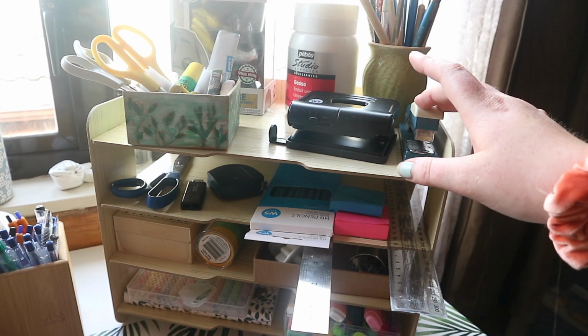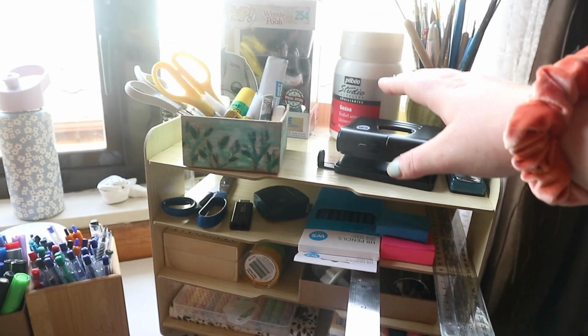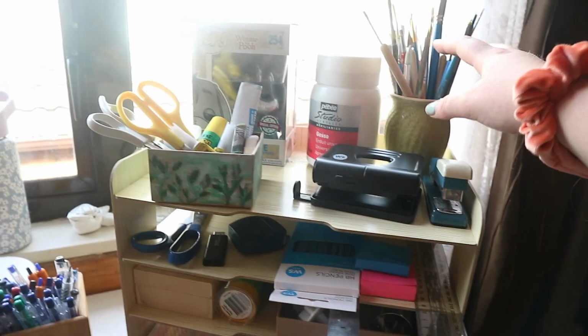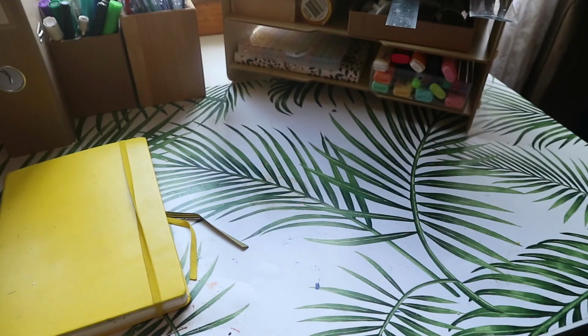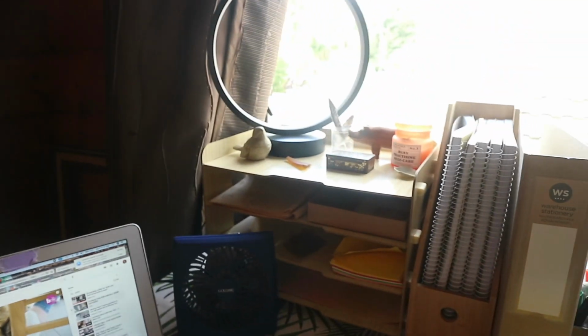I've got a hole punch and a stapler. This is my gesso, it's my paint primer I use for everything. These are all my clay tools and mini paint brushes that I use a lot. And then this is my Winnie the Pooh pop vinyl. And that is everything.